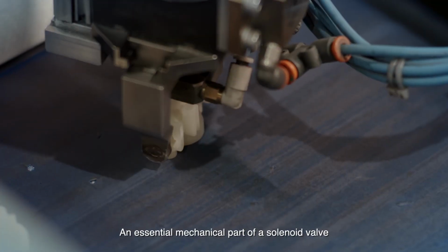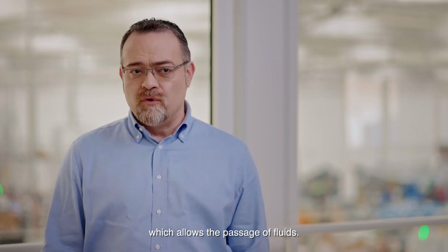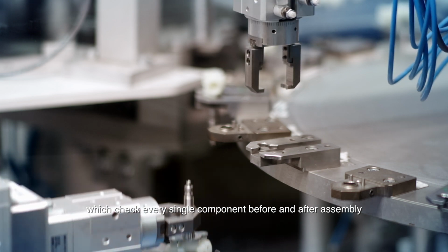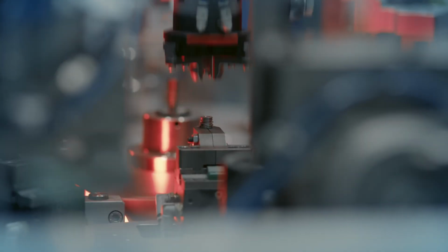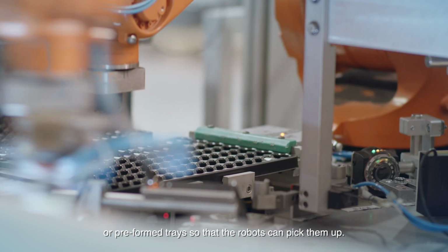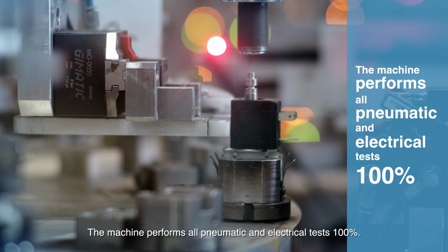An essential mechanical part of a solenoid valve is the mobile core located inside, which allows the passage of fluids. It is manufactured on highly automated machines which check every single component before and after assembly to ensure high production standards in the subsequent assembly stages. All the components of the valve are housed inside vibrators or preformed trays so that the robots can pick them up. The machine performs all pneumatic and electrical tests 100%.